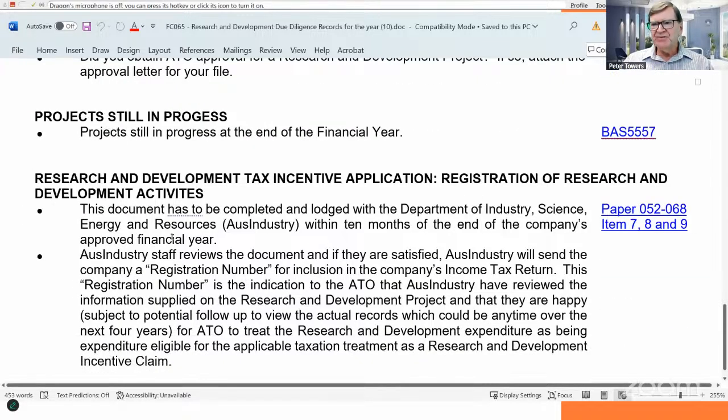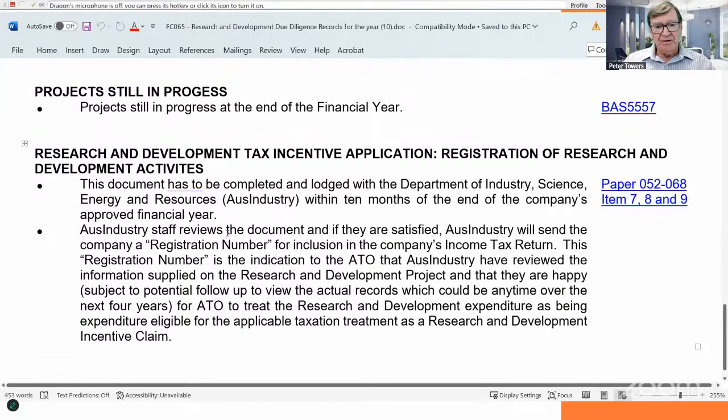So all of this is getting assembled so that the research and development tax incentive application, the registration of research and development activities, can be prepared to go to what I'm calling AusIndustry all the time because that's their common name, but it's the Department of Industry, Science, Energy and Resources. And this document has to be lodged within 10 months of the end of the financial year. And if you've got a different end of financial year applying to some of your clients, well, obviously you calculate the 10 months on.